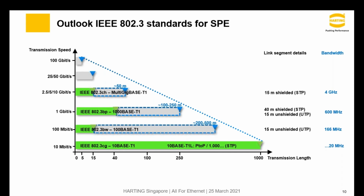Just one piece of good news is that for the 10 megabits per second, the company Texas Instruments has just recently tested that they can effectively transmit data up to 1.5 kilometers, which is good news for many industry players.